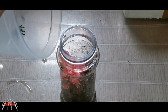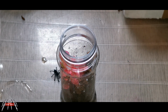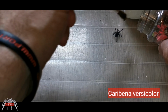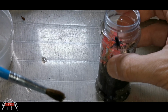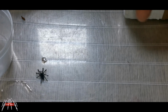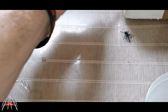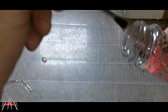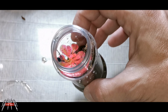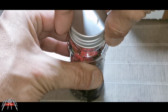Right, so I'm going to crack on with the rehousings. This one was going so well until that was fun, but got the little shit in the end. So, on to the next one.